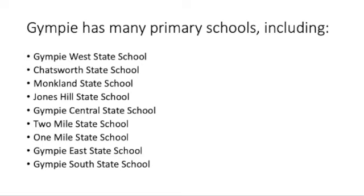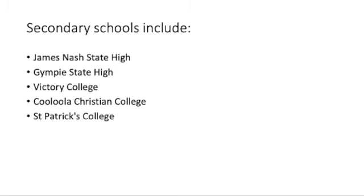Gympie has many primary schools, including the following list. So a driver must be very wary of 40 zones, and not only children, but the people picking up the children from school, etc., and also the traffic that brings with it. There are a number of secondary schools as well, and I've listed those as well to be wary of.